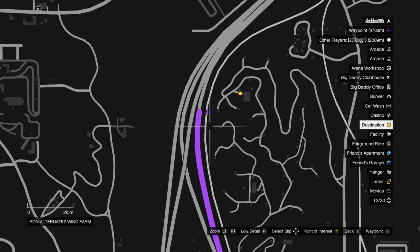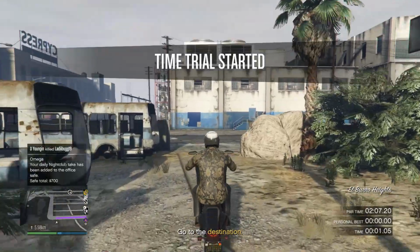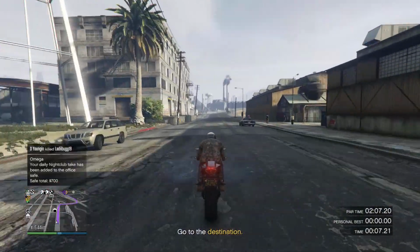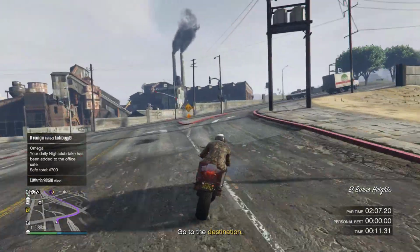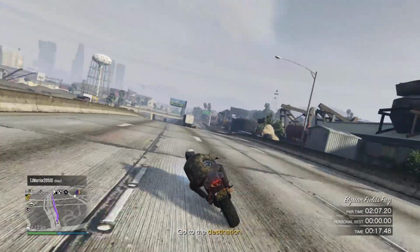But once you go ahead and set that up, hold Y or whatever button you use to get on your vehicle, triangle, and restart the time trial, and then you can attempt it. Follow the path that I take if you want to get there in a decent time. Again, I'm using the Batty 801, which can be bought at the Southern San Andreas Super Autos website on the in-game internet, and it's fully upgraded.